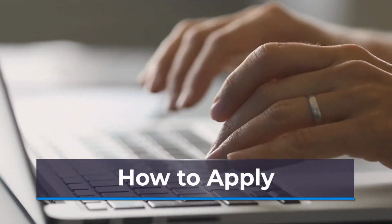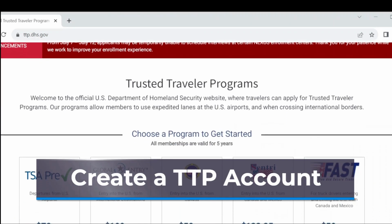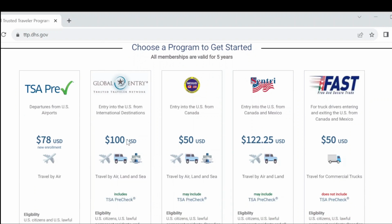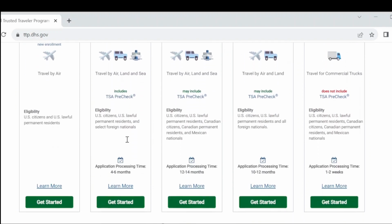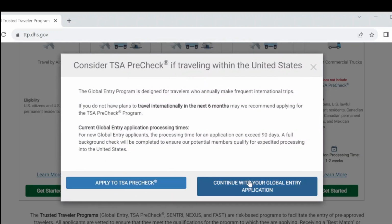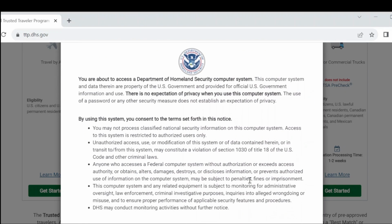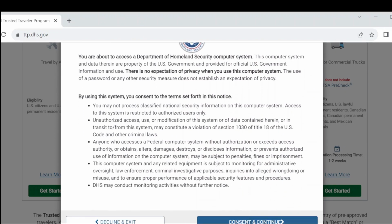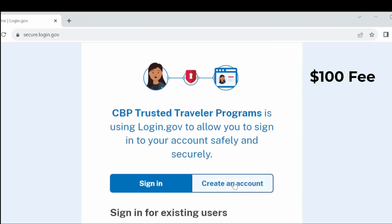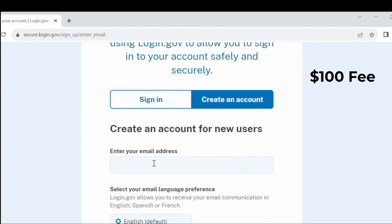How to apply? Create a TTP account. TTP stands for Trusted Traveler Programs. Create an account on their website. Next, complete the application. Fill out the application form on the TTP website. This is where you will pay the $100 fee that will provide you access to the program for 5 years.